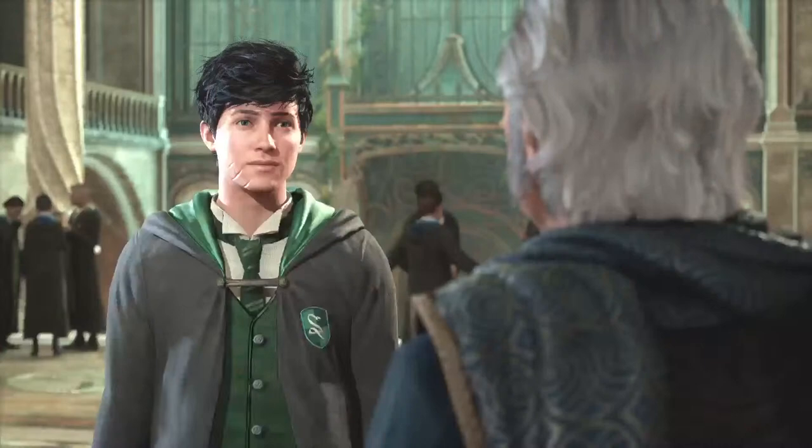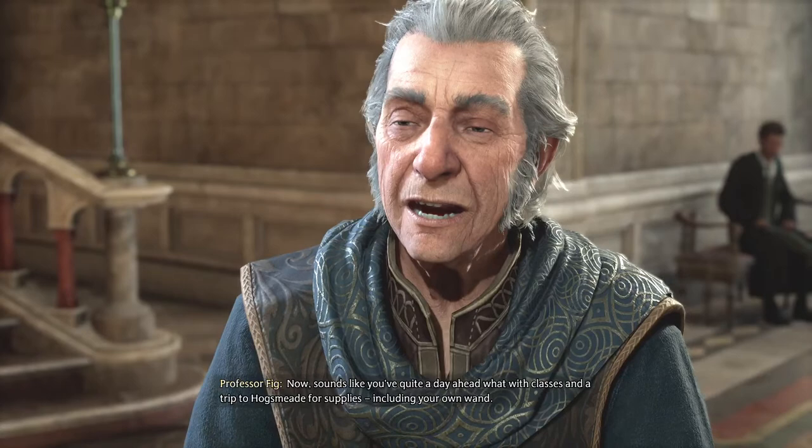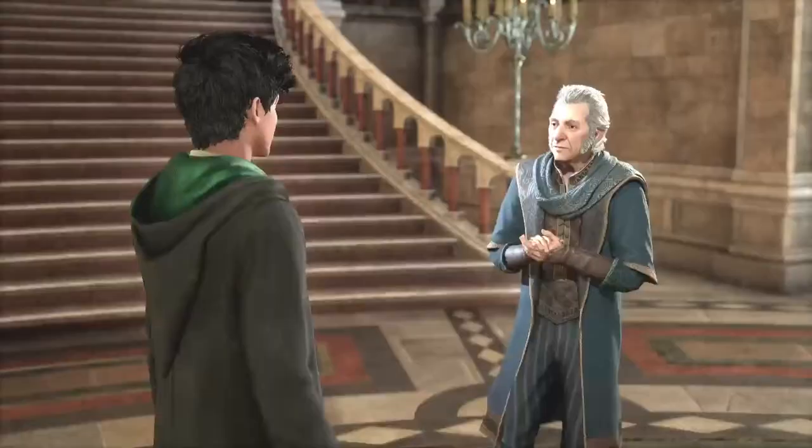The map is enchanted to help you find your way. This will be incredibly helpful. Thank you. Now, sounds like you've quite a day ahead, what with classes and a trip to Hogsmeade for supplies, including your own wand. You'll enjoy Mr. Ollivander. He's an exceptional craftsman and a good friend.